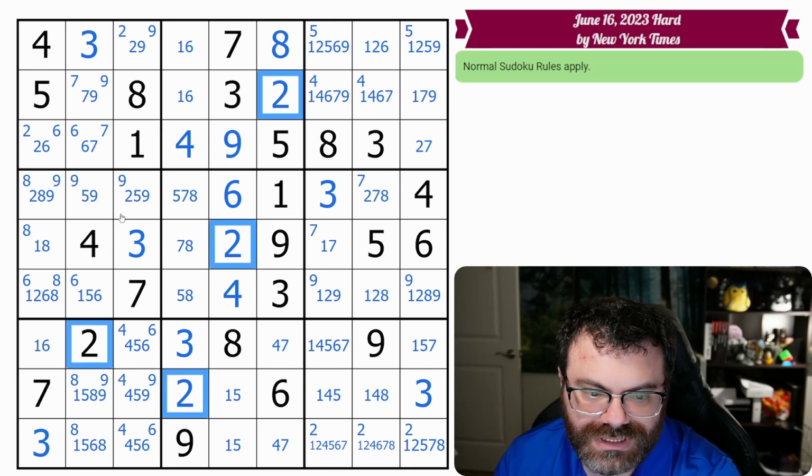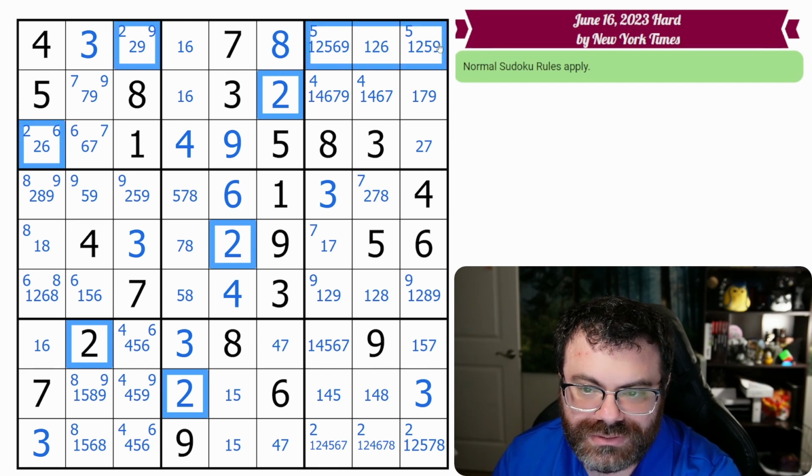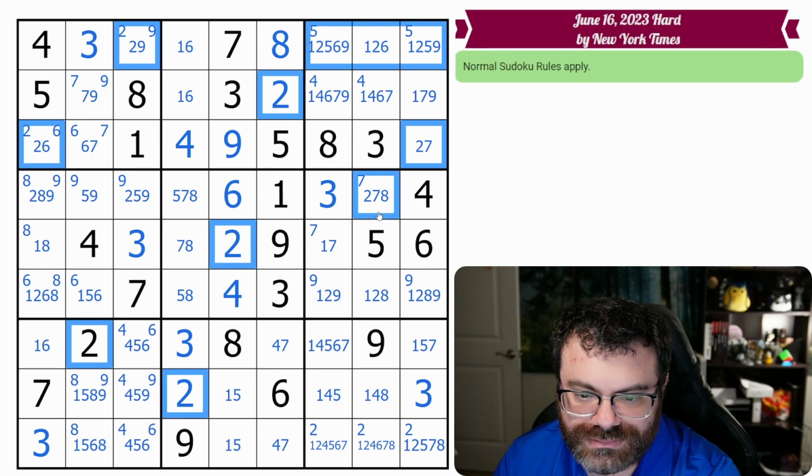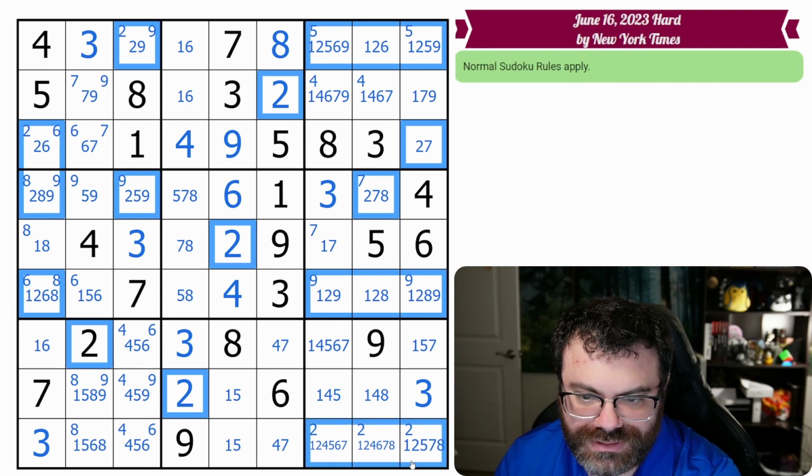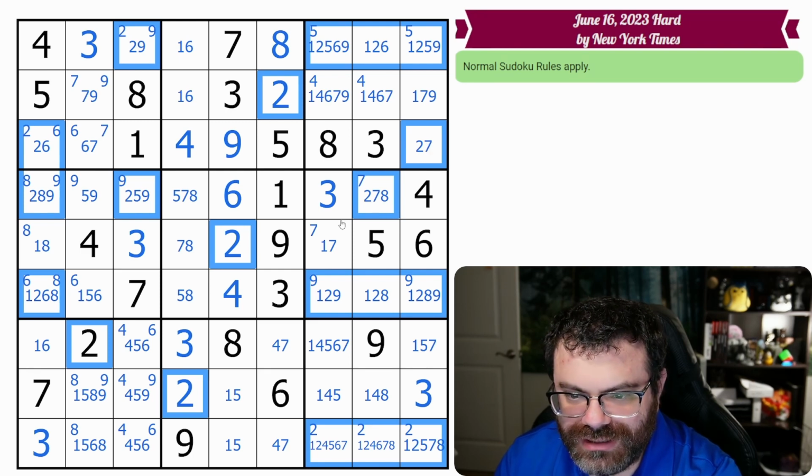2s. We know 2s are here. 2s are here. 2s are here. 2s are down here. It doesn't seem all that promising, does it? Okay, yeah, they're not involved in any kind of pair or anything. And they're not claimed anywhere.